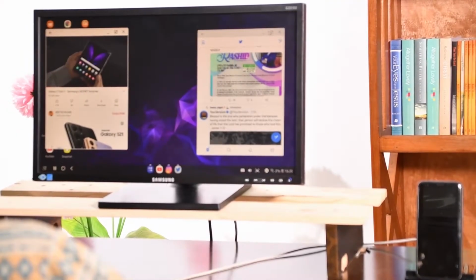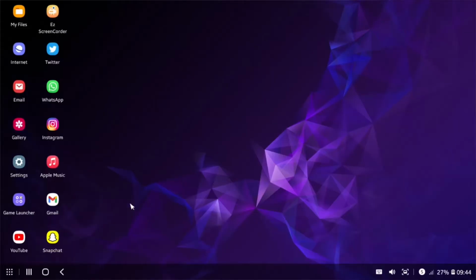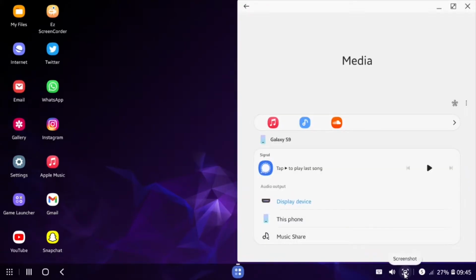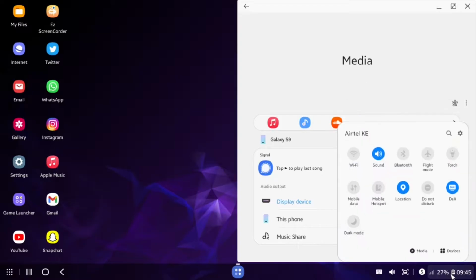As you will see, it preserves most of the apps and access to all your files. The homepage layout is very familiar. It's like an Android version of Windows. On your bottom left, you have your Android keys, your home, back, recent, and your app drawer. On the right side, you have a status bar where you can find volume settings, screenshot button, notifications, quick setting toggles, and a universal finder.